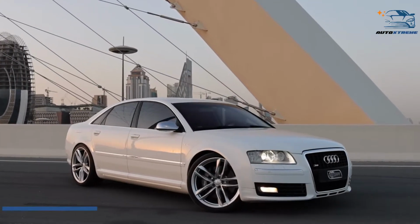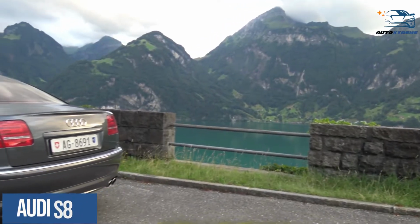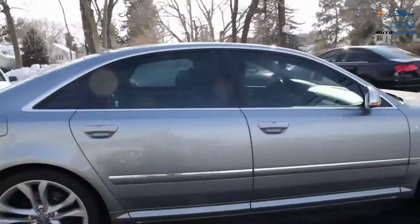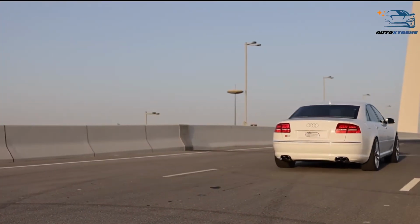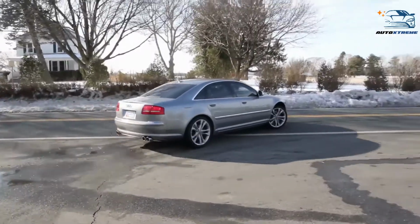At 16, Audi S8. Believe it or not, even the V10-powered Audi S8 is cheap enough to be on this list. Used ones with miles can be had in the teens, and if you opt for an older V8 model, prices are even more reasonable. Top speed is an electronically limited 155 miles per hour.